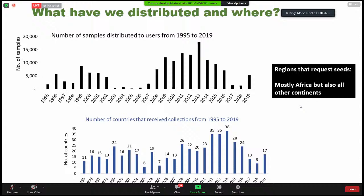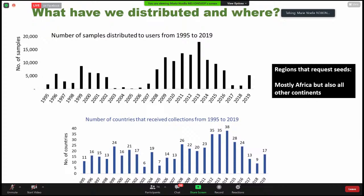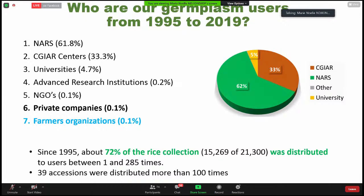As you know, there are two main centers working on rice in the CG at least. You have IRRI in the Philippines, and we have a strategy for distribution. So we distribute only the material which originated from Africa. And when the demand comes from Asia, if we don't have it, then IRRI will respond to that demand. So these are the countries that we were able to reach. And our users are CGIAR, universities, advanced research institutes, NGOs, and farmer organizations.